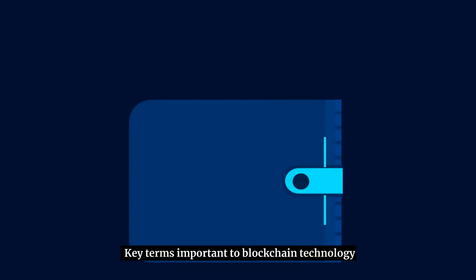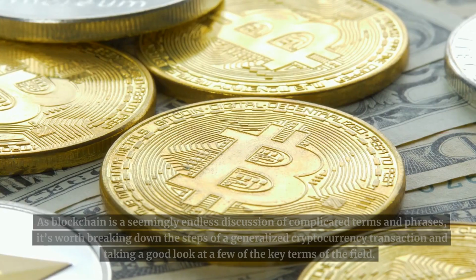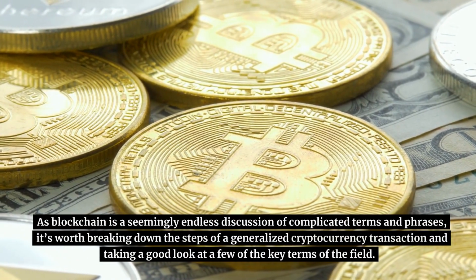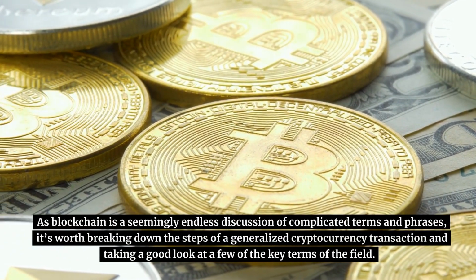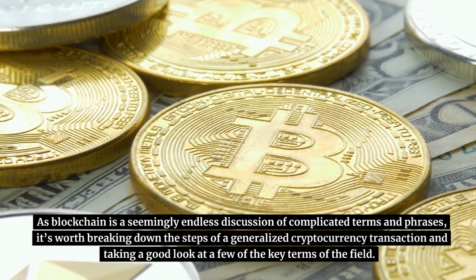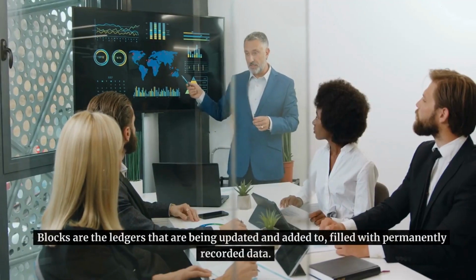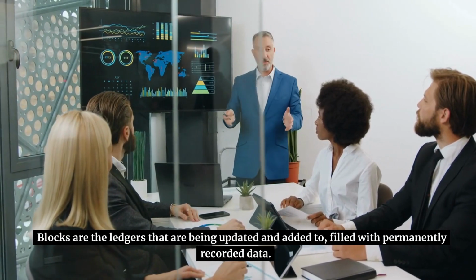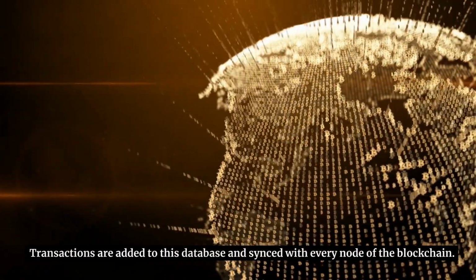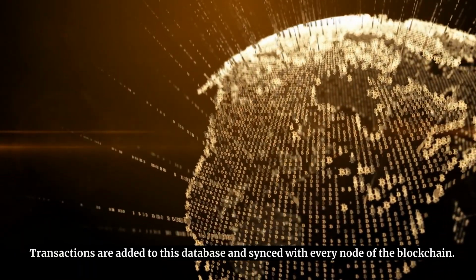Key terms important to blockchain technology. As blockchain is a seemingly endless discussion of complicated terms and phrases, it's worth breaking down the steps of a generalized cryptocurrency transaction and taking a good look at a few of the key terms of the field. Blocks are the ledgers that are being updated and added to, filled with permanently recorded data. Transactions are added to this database and synced with every node of the blockchain.